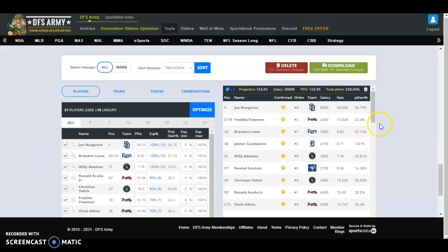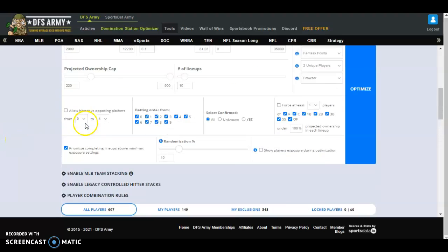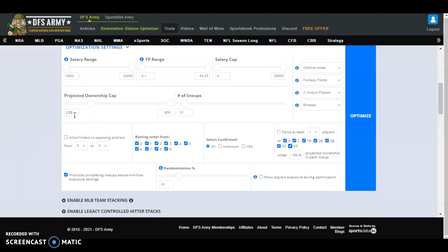So Musgrove again, 228. Braves, Braves, Braves, Atlanta, Atlanta. So there's your 3x2. And that's about as much as I would stack. Let's try and get up one more to 230.